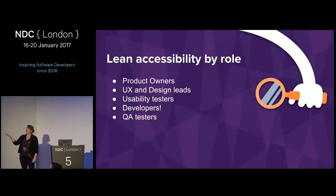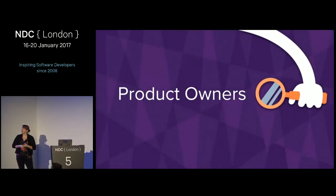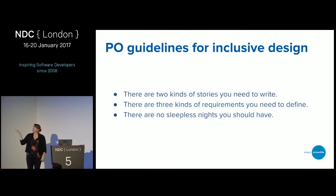So, lean accessibility by role. We'll go through this somewhat quickly, and then we can talk a little more about specifics if there are questions that you have as developers. So for product owners, product owner guidelines for inclusive design: there are only 2 kinds of stories that you need to write, and 3 kinds of requirements that you need to define, and no sleepless nights that you should have in this.